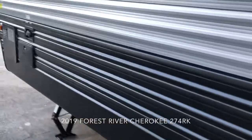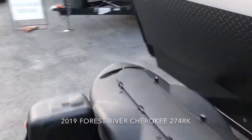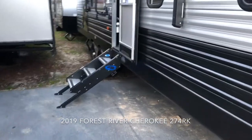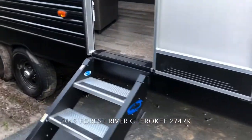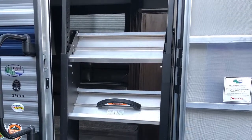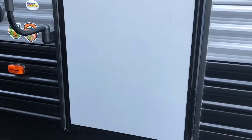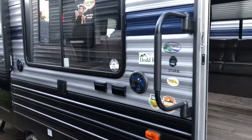The 274RK Cherokee. It's got mid-entry 3 aluminum steps that fold up into the camper for a nice clean look. A large assist handle. Does have large windows.